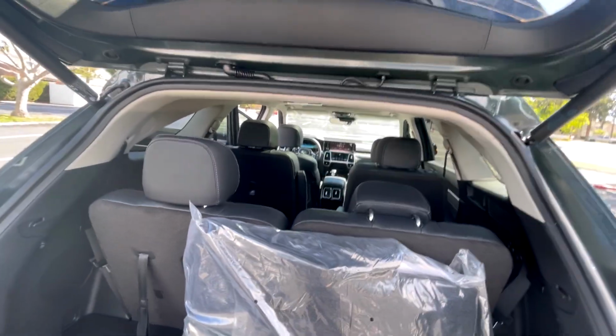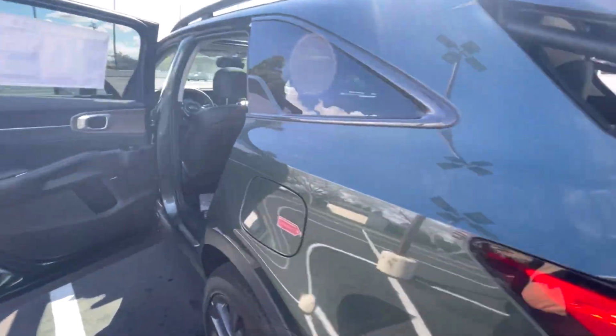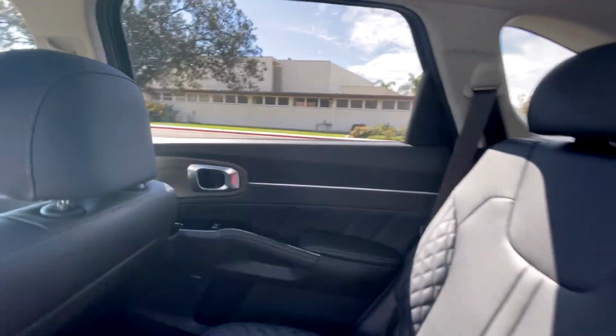Then let me close this up and then hop back in to get into the rear seats and give you my honest opinion about how the space is back there.